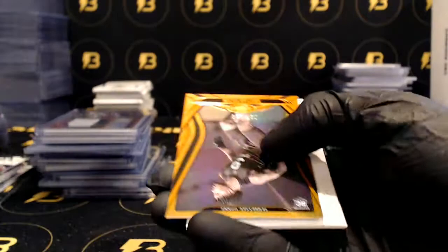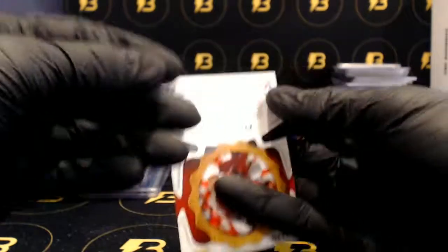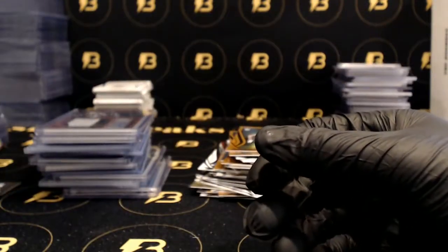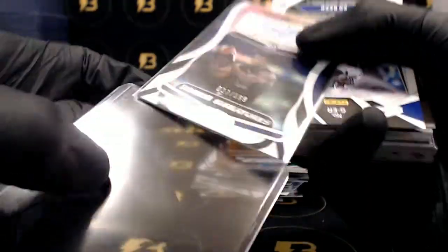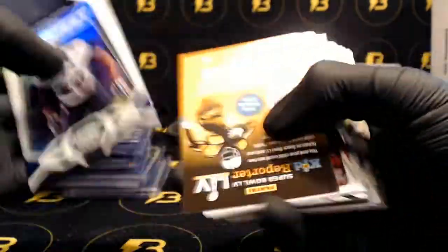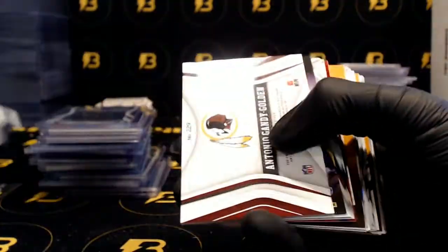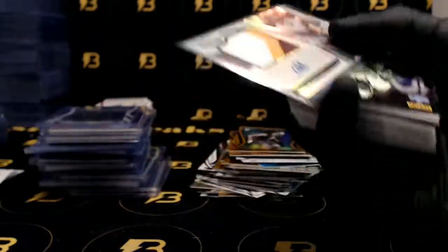Nice Slayton to 199 for the Giants. We got to 199 Fulton going out to the Titans. We got Gladney for the Vikings to 199. Got Gandy Golden, very nice. Three-color patch autograph to $4.99 for the Redskins.